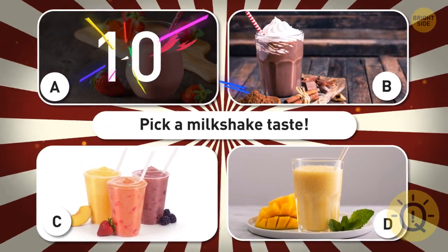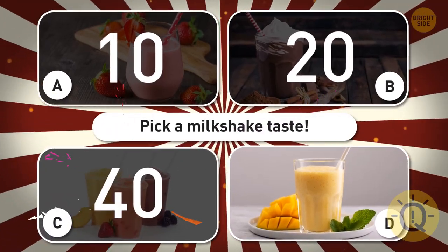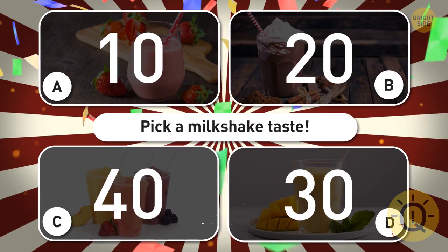Option A brings you 10 points. B is worth 20 points. Those who went with option C get 40 points. D is worth 30 points.